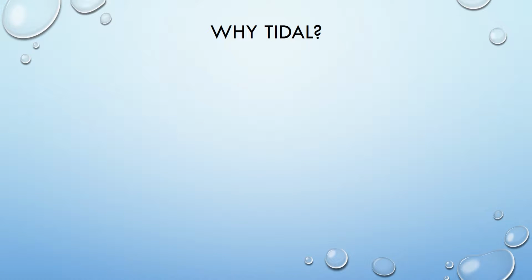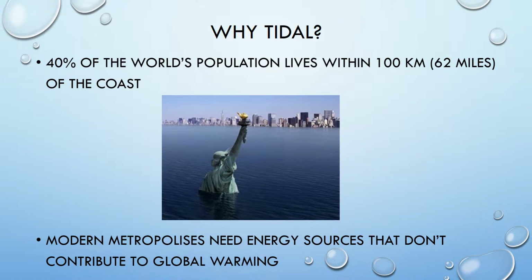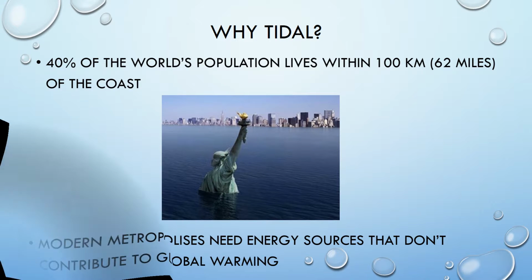Currently, 40% of the world's population lives within 100 kilometers of the coast, including many modern metropolises in need of electricity sources that won't diminish air quality or release greenhouse gases that would increase global warming. And for years, energy enthusiasts have eyed tidal power as a clean, consistent energy alternative. But due to technical difficulties in coastal engineering and competitive, inexpensive fossil fuels, tidal power has seldom been implemented.